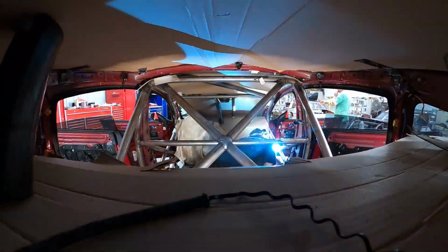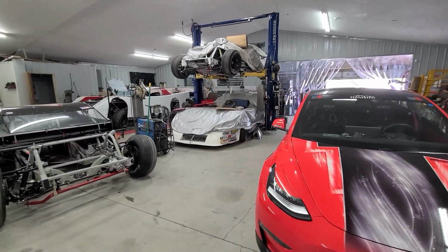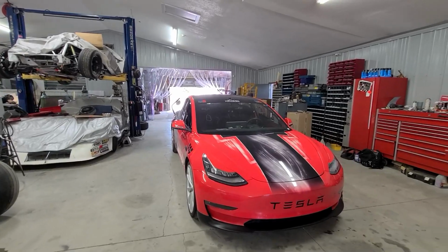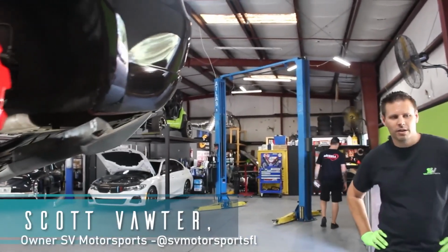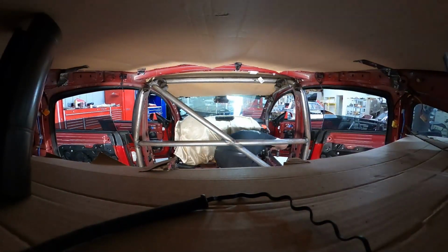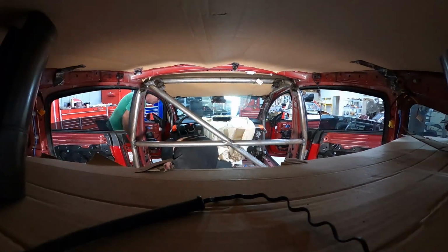When you first walk into the shop, it's all circle track cars, dirt track cars, about 180 degrees from a Tesla Model 3. But through Scott Vautcher, who did our suspension, Scott said, hey, I think I've got the perfect fabricator for you. When I told him that somebody needed a Tesla cage, he's like, dude, I want to do it. You know, super stoked. So yes, we've got a roll cage built for the car.